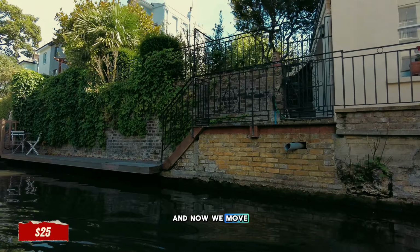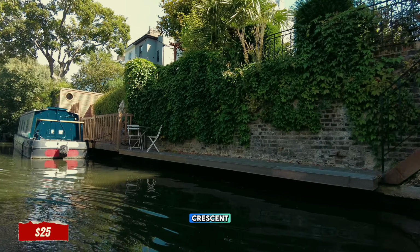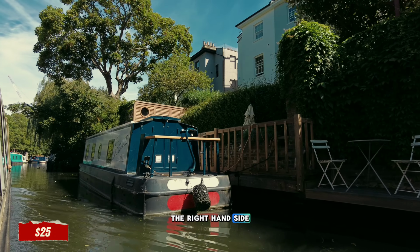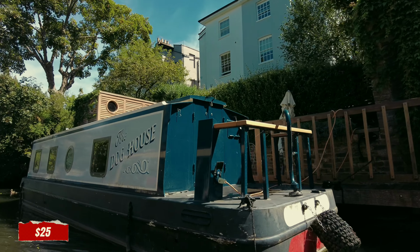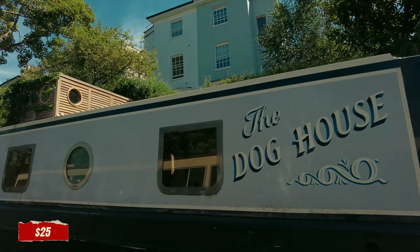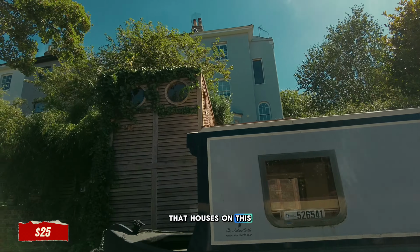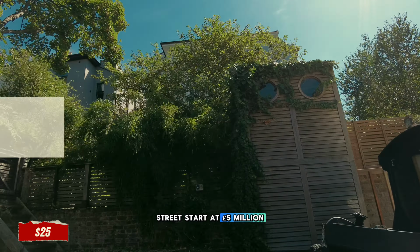And now we move on to St. Mark's Crescent. The houses on the right hand side here, these are the only homes in London with private moorings directly onto the canal, and that's one of the reasons that houses on this street start at £5 million.